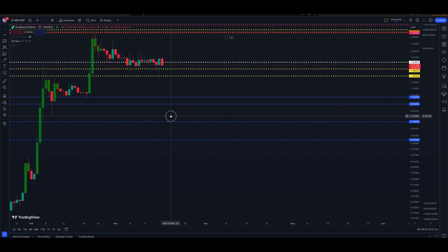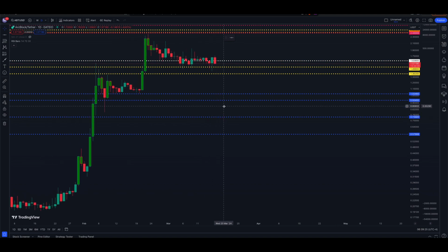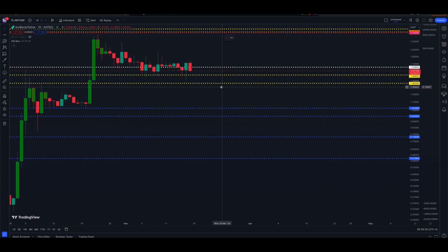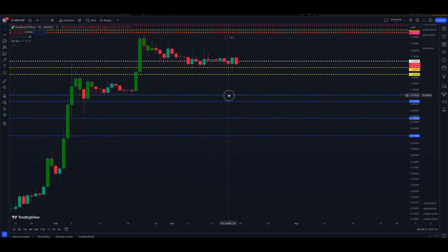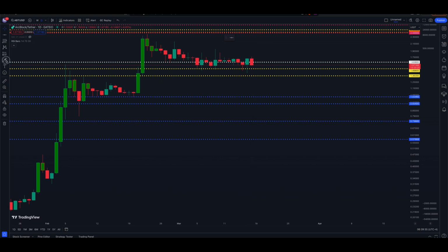Taking a zoom in here on the Arcblock slash USDT chart. Daily Gate.io is the data here. So if we zoom in here, if you can see this, that's great. If not, I will mention the price levels. So Arcblock actually put in new lows yesterday, closed up in the green, which was good. So when I say new lows, we took out the most recent lows.